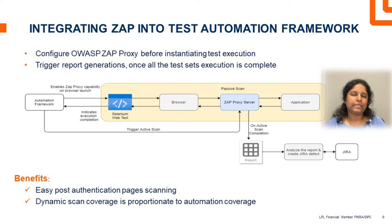We extended the reporting capability provided by Zap. Zap provides both HTML reports and JSON reports. We use the JSON reports to extend the capabilities so that our engineers spend less time on analyzing the vulnerabilities that are identified, and based on the severity of the issue, if it is a new issue, we are going to create a Jira ticket so that the teams can act on those quickly.